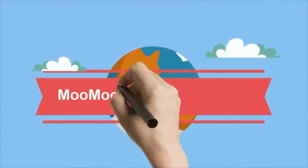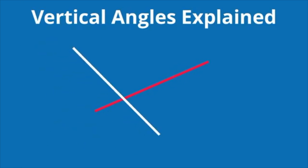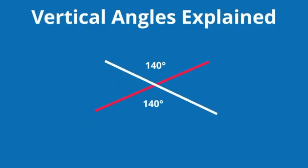Welcome to MooMooMath and Science and Vertical Angles Explained. When two lines cross, they create angles and share a common vertex. Vertical angles are the angles opposite each other when these two lines cross that share the same vertex. Vertical angles are always congruent, which means they're equal.